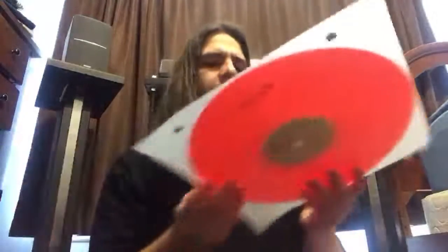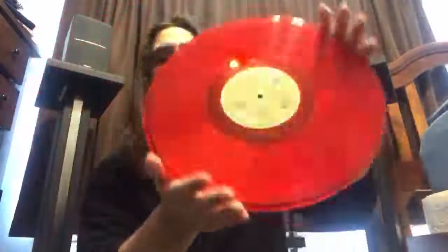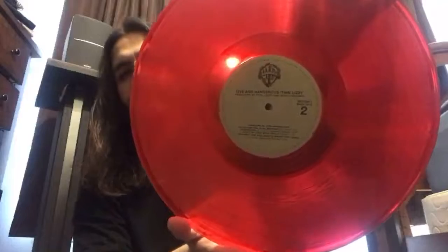This is a Rhino reissue, which came out as part of their Rocktober campaign from 2017, I believe. And both LPs are pressed on nice 180-gram red vinyl, which is absolutely nice. And the sound's actually very good as well. So if you're not aware of this pressing, I do recommend it very, very much.